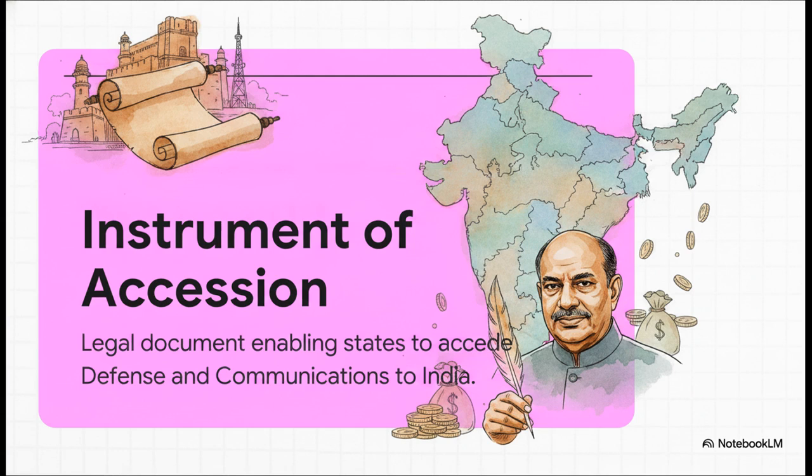This was a document that enabled these local rulers to hand over control of defense, external affairs, and communications to the central government. Sardar Vallabhbhai Patel brilliantly utilized this document, sweetening the deal with the promise of generous privy purses, to rapidly and methodically unify that fractured territory.